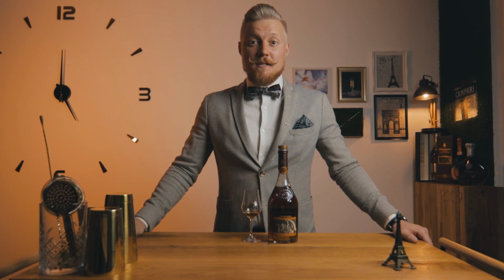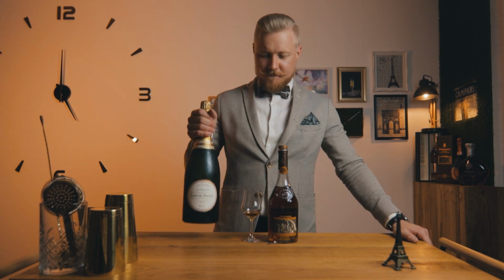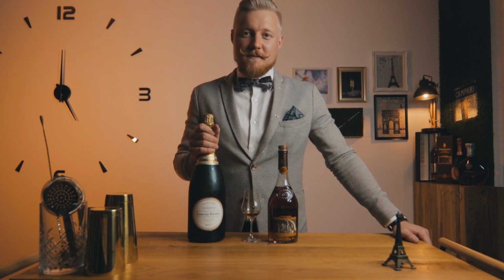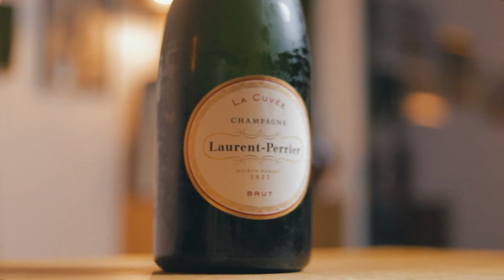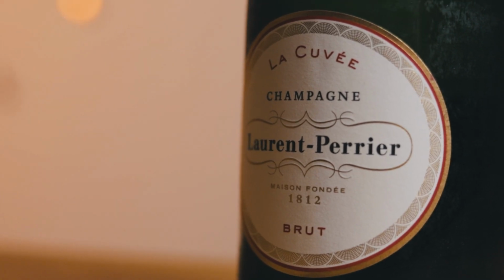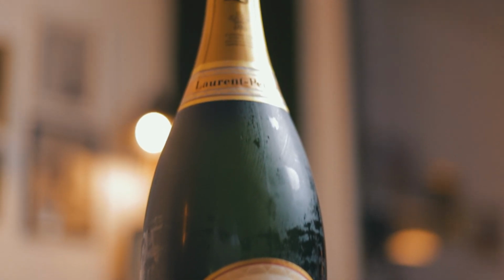And while we're on the subject of things that France can be proud of, we use this champagne to finish our French 75. Laurent-Perrier La Cuvée champagne is made from 3 different grapes varieties, with over 50% of being Chardonnay, giving this champagne its freshness and elegance. Laurent-Perrier is one of the champagne leading houses, founded in 1812.